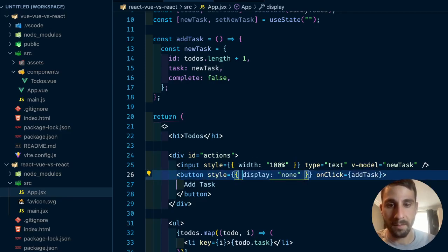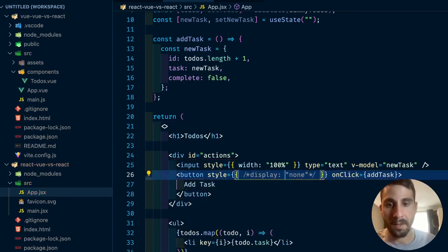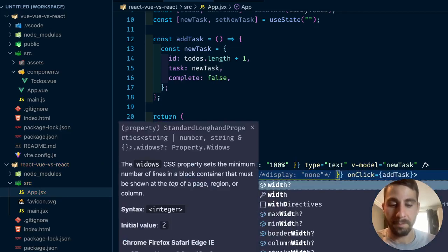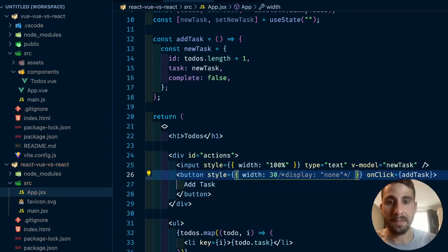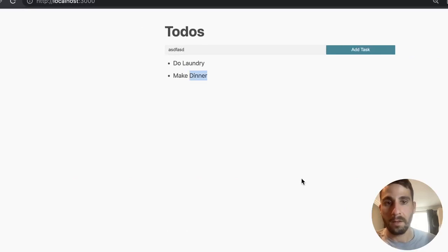Instead, I'm just going to comment this out, and we're going to add the same thing we did before. Width is going to be 30%, and we'll change this to 70%, and this needs to be a string because it's inline. All right, so now we actually have our button. Let's see what our error message tells us when we try adding something.